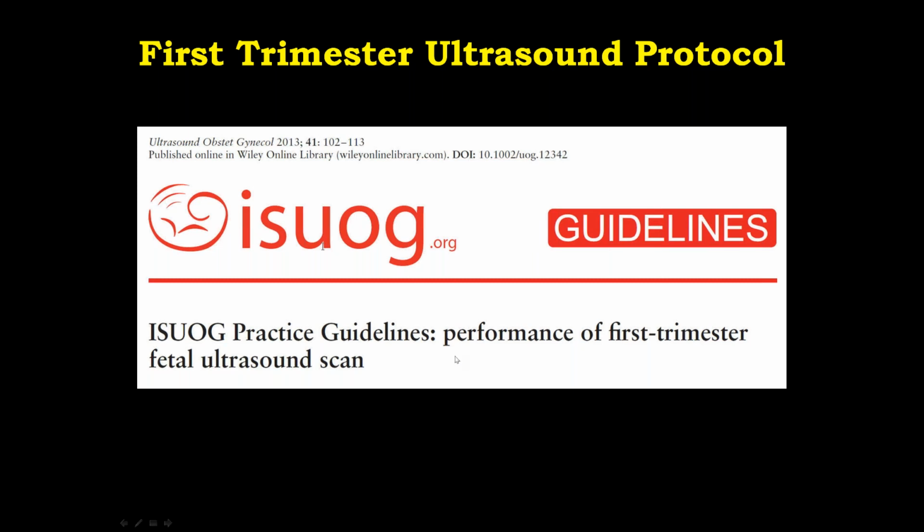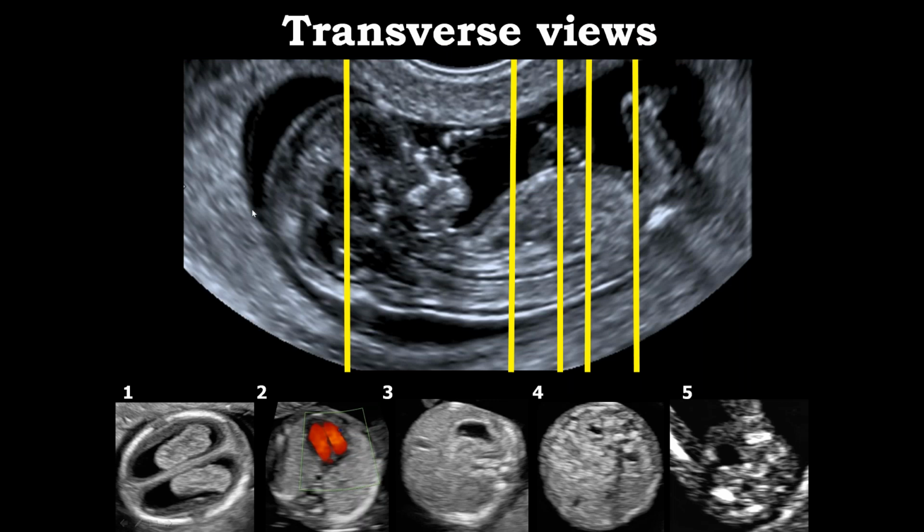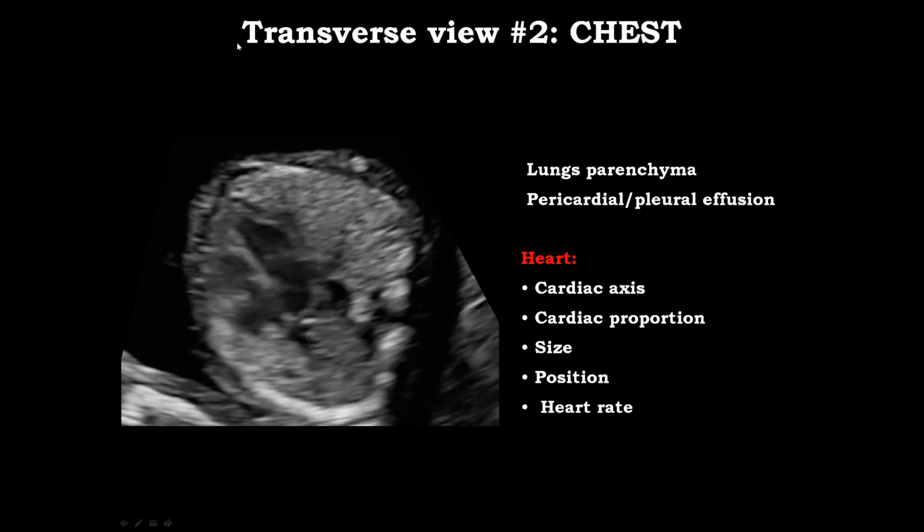That was a very significant step forward, because looking at the heart itself in the first trimester is definitely more beneficial than looking at indirect markers such as the nuchal translucency or ductus venosus alone. And here you can see the technique for early anatomical evaluation that we use in our institution. We always start from the mid-sagittal view of the fetus, where we can measure the crown rump length, and where we can magnify this part of the fetus and assess the nuchal translucency, nasal bone, and posterior fossa structures. Then we turn the probe 90 degrees, and here we can assess the axial planes, including the head, chest, abdomen, and pelvis. And of course, the transverse view number 2 is the main focus of today's talk. So what can we see at the transverse view of the chest?